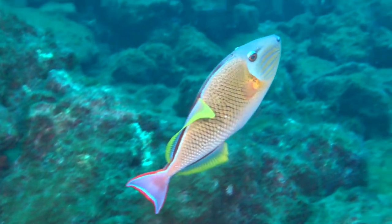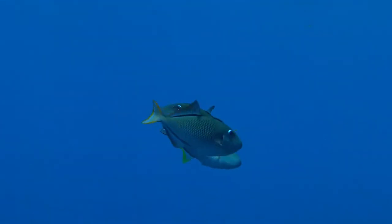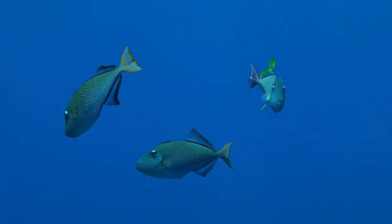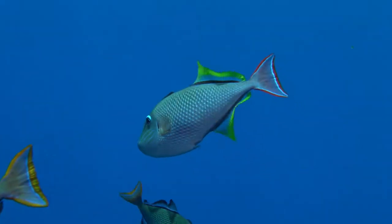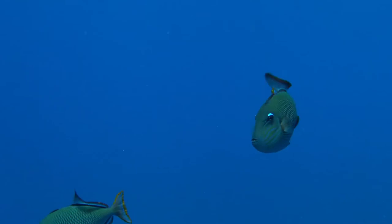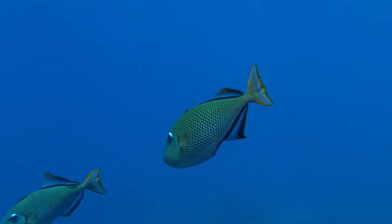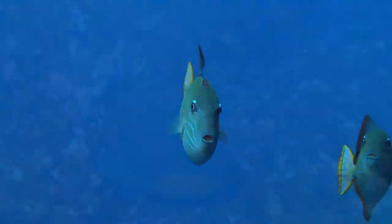Here's a group of them that are getting ready for mating. And they lay their eggs way down on the seafloor. These fish are pretty much always moving all the time, so they're very comical to watch, almost like a cartoon character. But if you get within 2 to 3 feet and get your bright lights on them, they're one of the most beautiful critters out there.